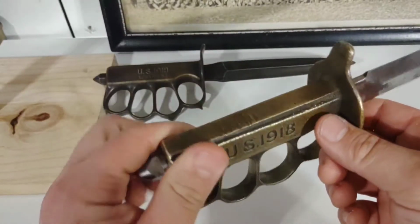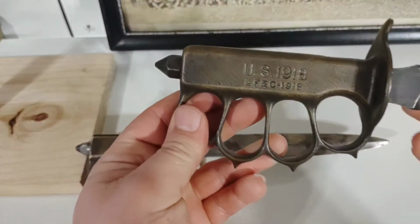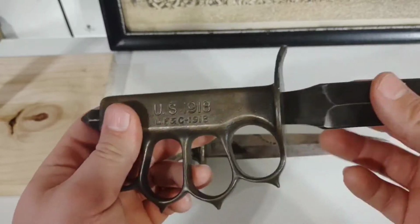This handle is definitely a little rougher than this guy here. This guy is definitely nicer, just better made. It's better made, plain and simple.